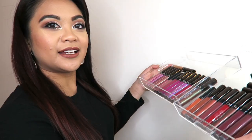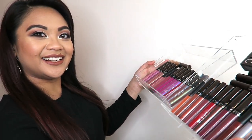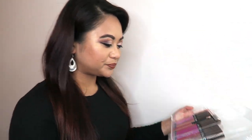In today's video, I'm going to be doing a lip swatch video with the Ofra Cosmetics Long Lasting Liquid Lipsticks, because, as you can see here, I have a few. And even though I don't have the whole entire shade range, I do have so many, I thought I would just share them with you all. So if you want to see the lip swatches and a mini review of what I think of the Ofra Cosmetics Long Lasting Liquid Lipsticks, then just keep on watching.